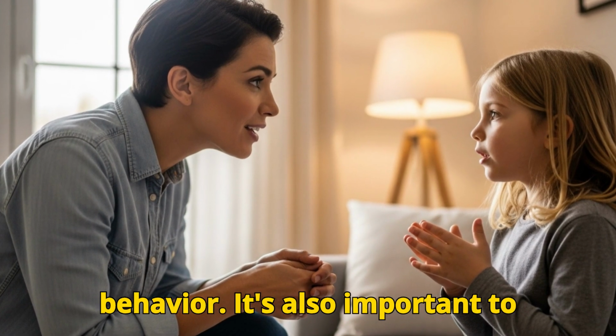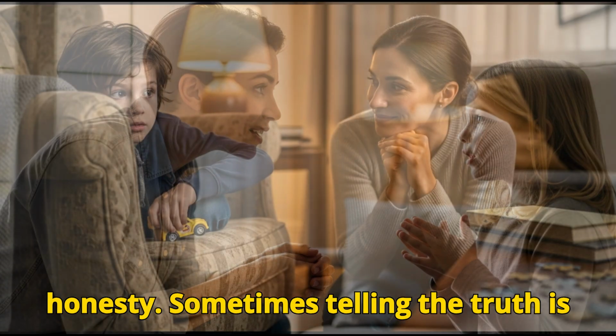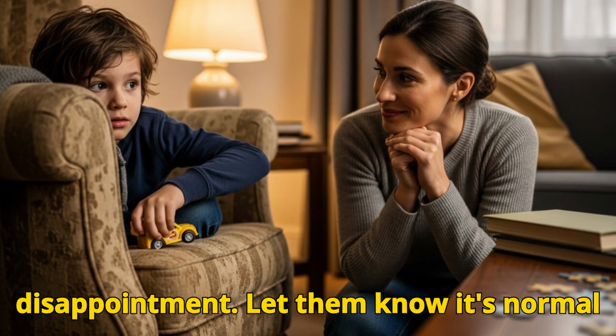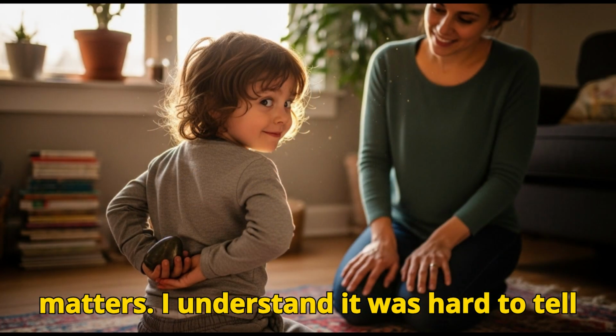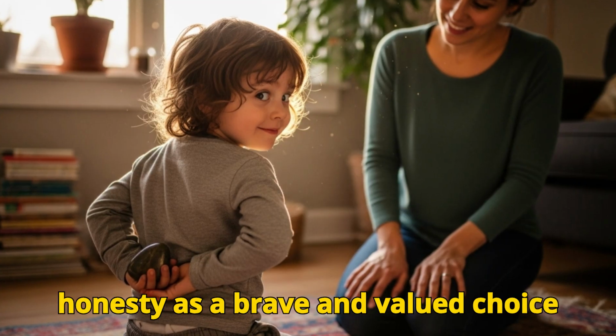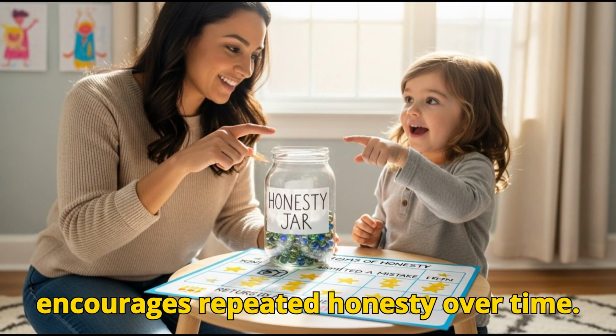It's also important to acknowledge feelings associated with honesty. Sometimes telling the truth is scary. Children may fear punishment or disappointment. Let them know it's normal to feel nervous and that their courage matters. "I understand it was hard to tell me. I'm proud you did." Framing honesty as a brave and valued choice encourages repeated honesty over time.